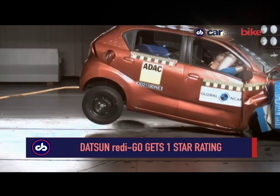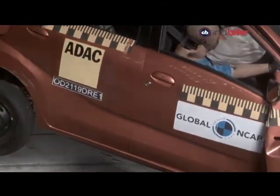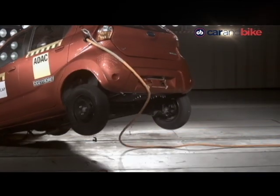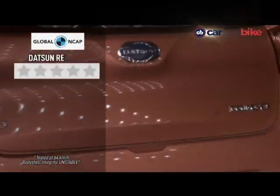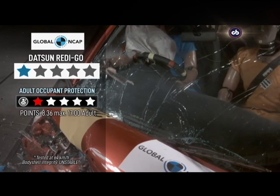The Datsun Readygo has scored 1 star in the latest Global NCAP crash tests of Indian-made cars. The 2019 tests saw the Readygo marginally improve the tally of its sibling, the Go, which had scored 0 stars. The car got 1 star for adult occupants, though the score could have been higher had there been better protection for the driver's chest area.